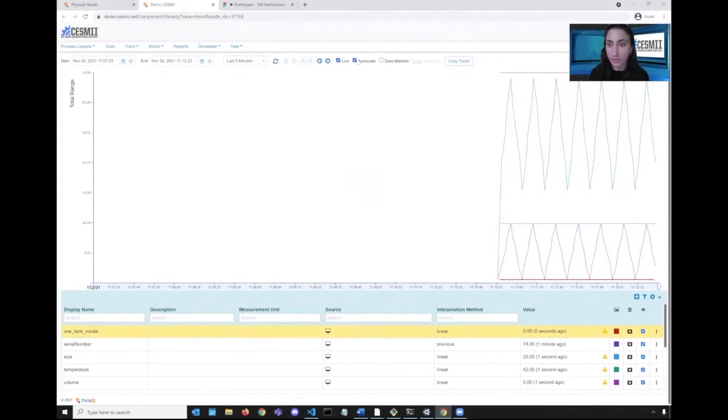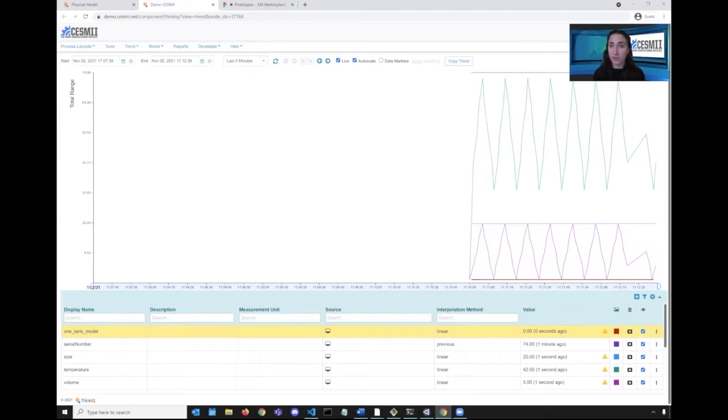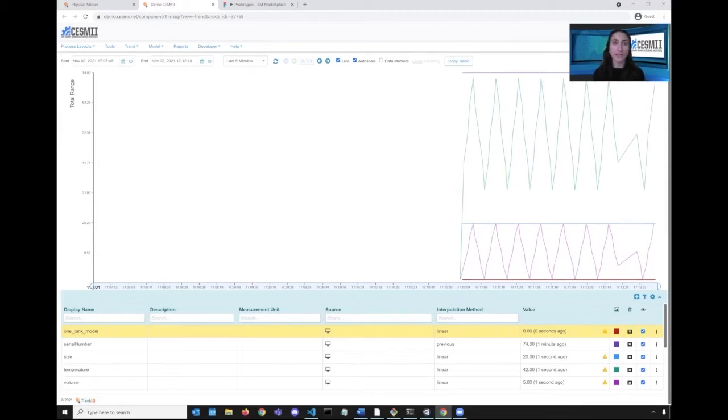Let's auto scale to make it easier to look at. And here we have it. Although the two trend tools interpolate slightly differently, they're still illustrating the same data. We've got a nice fill and empty loop happening here. But no one had to do any modeling. The gateway just found the right profile to use and automatically set up the information model for us.